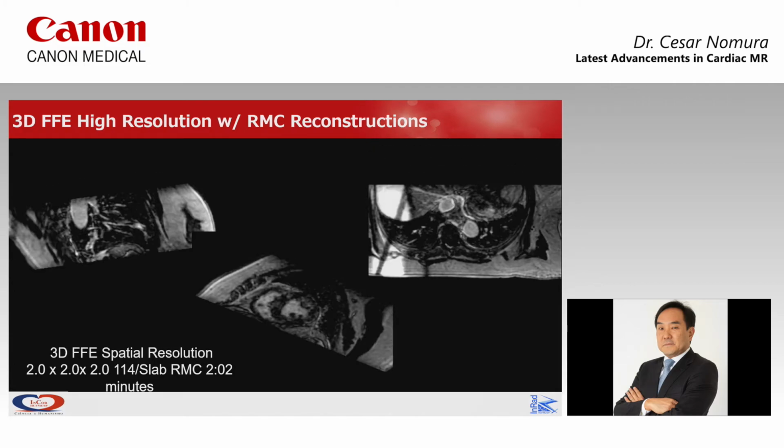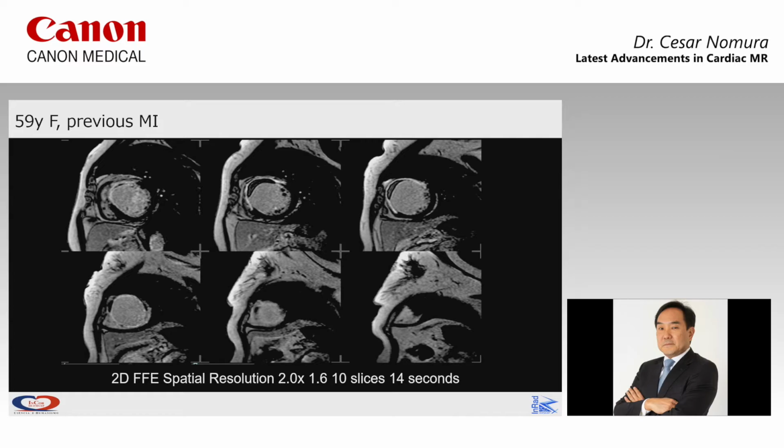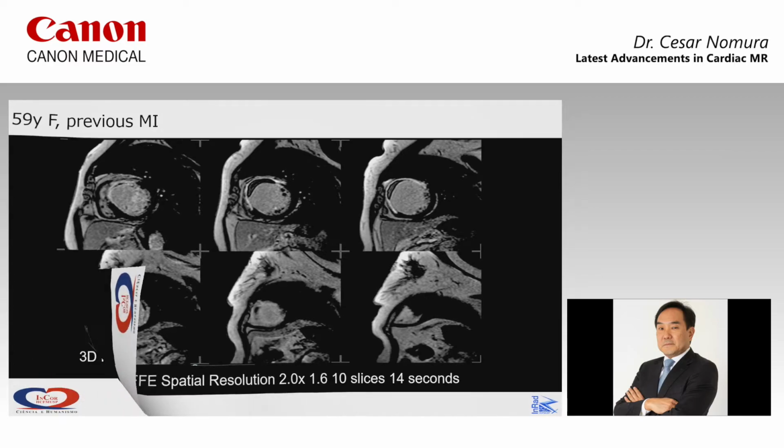This is the regular 2D late enhancement acquisition in a patient with a huge myocardial infarction here, where you can see the late enhancement, and you can see a thrombus here in the areas of microvascular obstruction also. And that is the 2D acquisition.